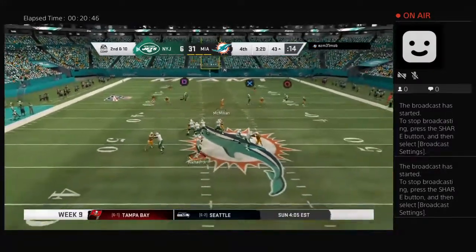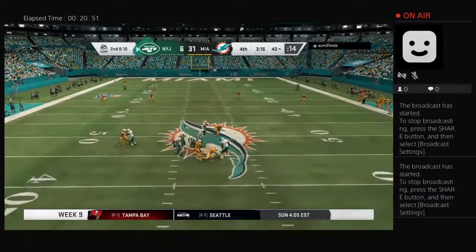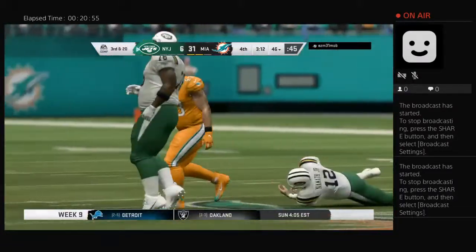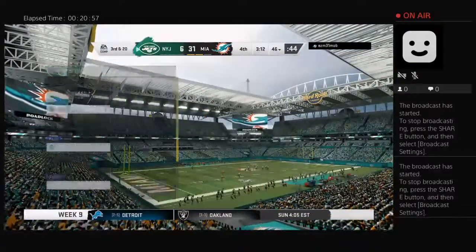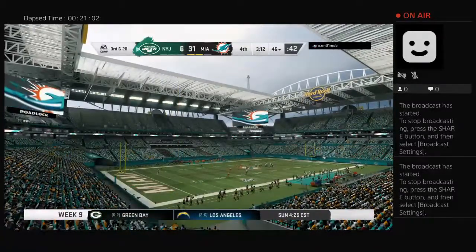Back to throw now on 2nd and 10. And he's going to be swallowed up. Sacked back at the 45-yard line. Now the Dolphins going to burn the first of their timeouts. That'll leave them with 2 remaining. We'll be back after this.